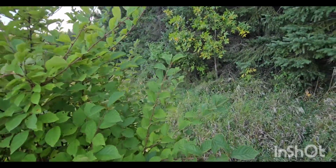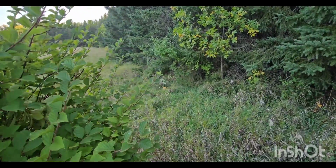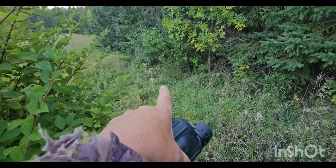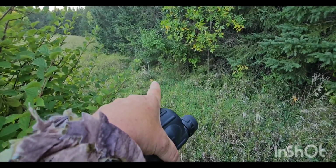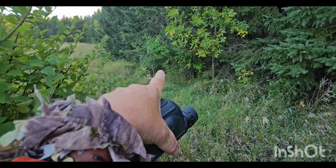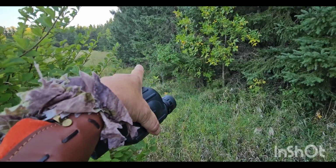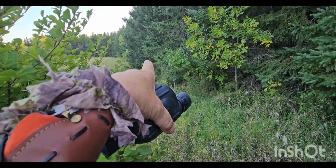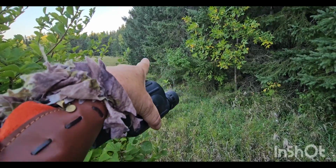And same with down here. Always make sure that you know that little bush right there. I know how far away it is, because right behind it is a trail that comes out. So I know where that is, and that over there. I've ranged everything within that area.